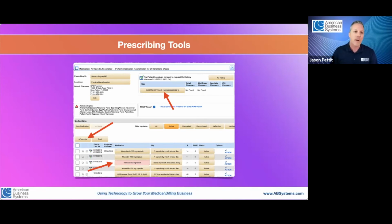And then another one on here is SureScripts. SureScripts is kind of like a credit report from the pharmacy industry. If a doctor runs a SureScripts report on their patient, not only does it show their own prescriptions, it shows all of the prescriptions that patient has had filled, at any pharmacy, from any doctor nationwide in the last 2 years. So it's a really transparent view of all the prescriptions that patient has gotten.